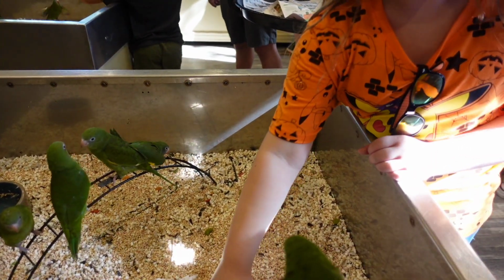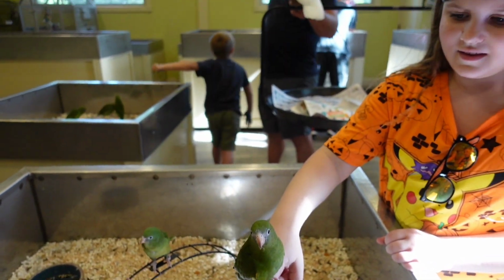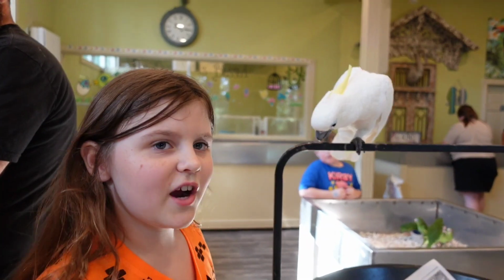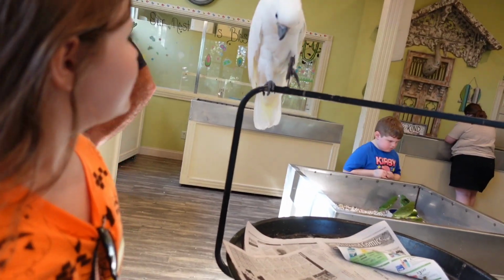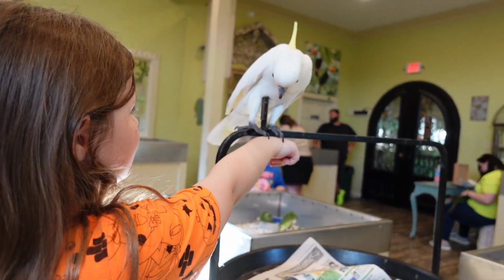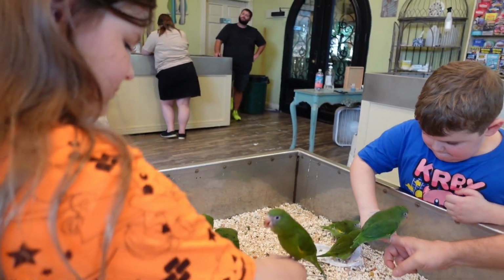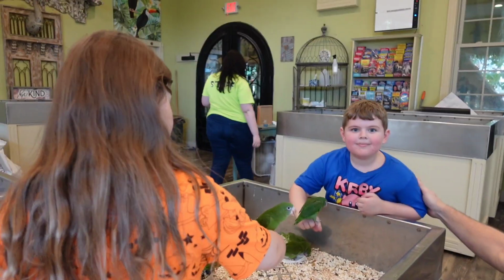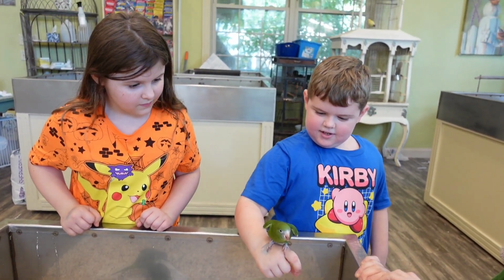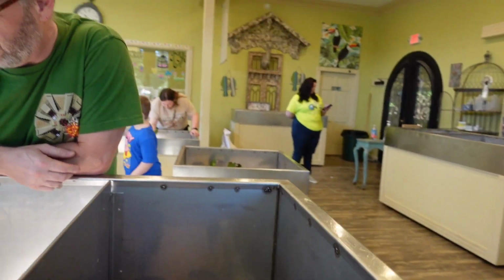Try. It tickles. Put your hand there. Yeah, a little higher. It took Buddy Boy a while, but he did get a little bit more comfortable holding them.